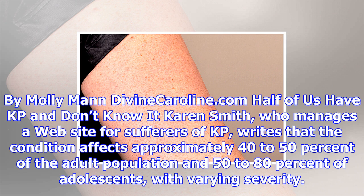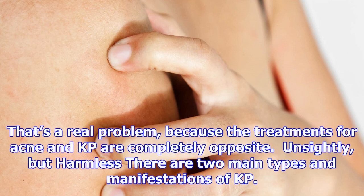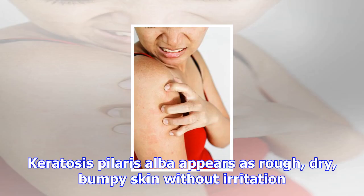Karen Smith, who manages a website for sufferers of KP, writes that the condition affects approximately 40 to 50% of the adult population and 50 to 80% of adolescents, with varying severity. Most people with KP, according to Smith, don't know they have it and therefore mistake their symptoms for something else, like acne. That's a real problem, because the treatments for acne and KP are completely opposite: unsightly, but harmless.